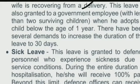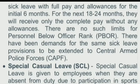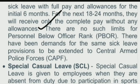Okay. Then sick leave. This leave is granted to defense personnel who experience sickness. This is only meant for the defense personnel, and they can take 6 months on full pay, and for the next 8 to 20 months they will receive without any allowance.